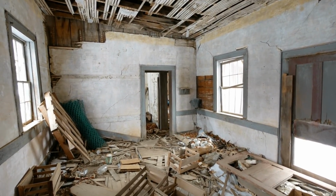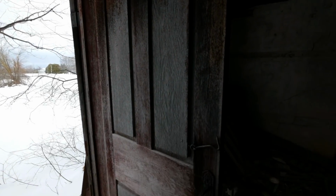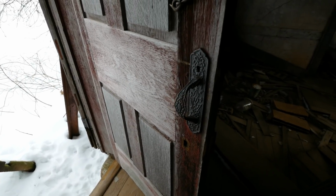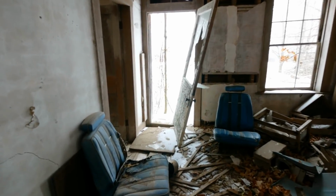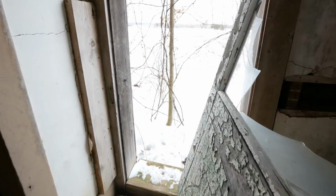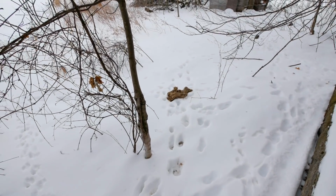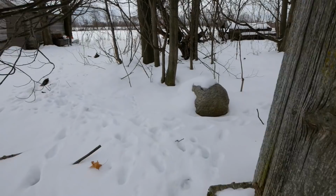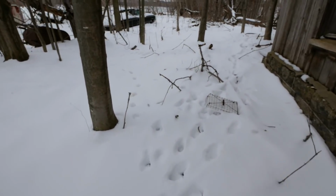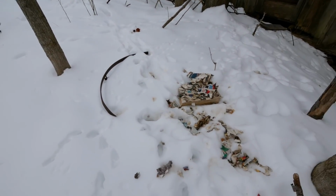Well, let's go outside and check out some old cars, I guess, see what's outside. There's the window I went through, but door right here. Look at that. Ew, that's gross. Yeah, I don't know, there's like animals pulling stuff out here. There's like an old shirt there. Something ripped apart the book there.